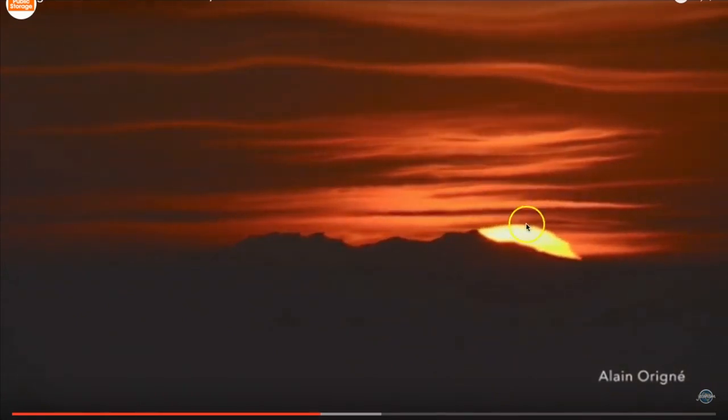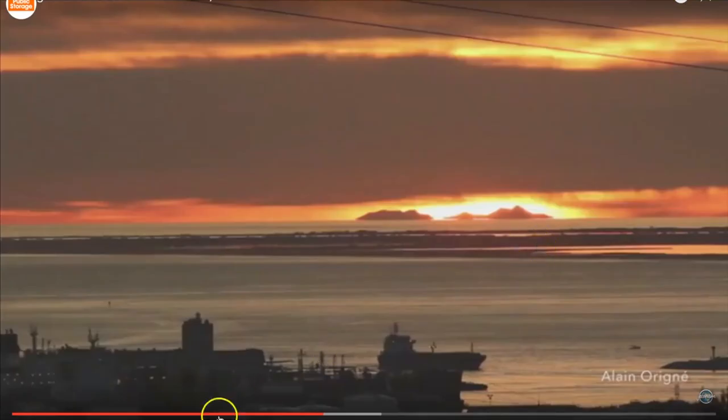P-900 footage showing clouds behind the sun. A super close local sun. This is not 160 miles away.